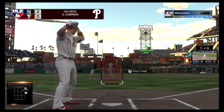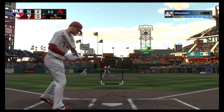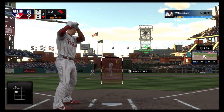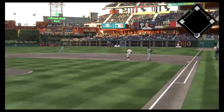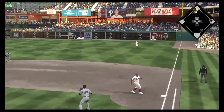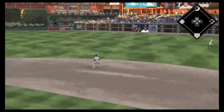A 3-1 count to the Phillies left fielder. 3-1 here. You have to make a good pitch on the mound. Grooving one here rarely works in your favor unless the hitter tries to do too much with it. Skied into very shallow right. Judge is over. 1 out.